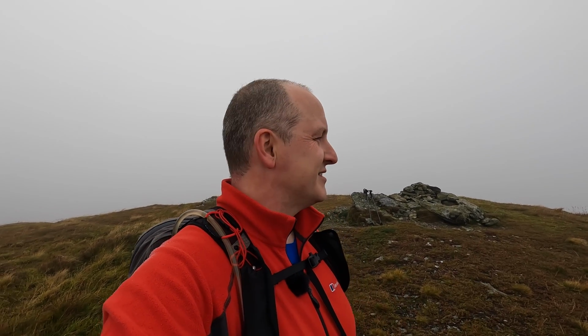I don't think there's too much descent between here and there, but everybody does Benlady, and nobody really seems to come up here. There's not a really obvious track heading in that direction. But like I said, I'm the only person up here today, probably for good reason. To be fair, I said 80% chance of a cloud-free summit, and I don't think there's any cloud-free summits happening here today. But hey ho.